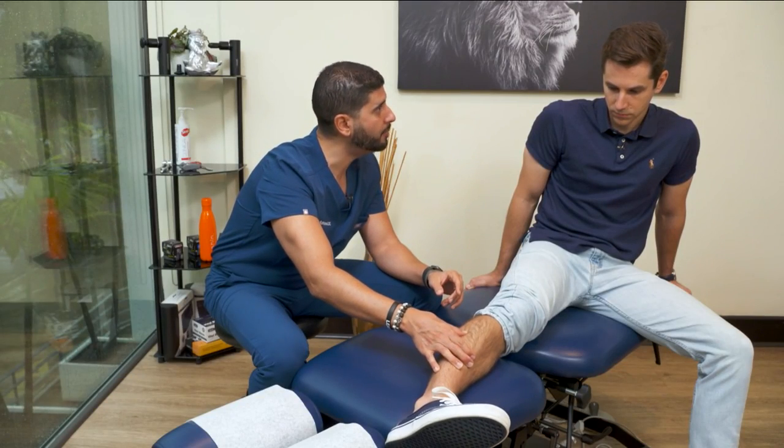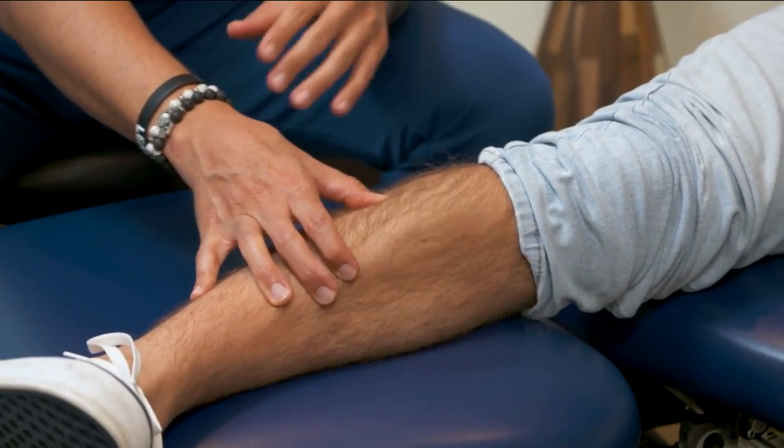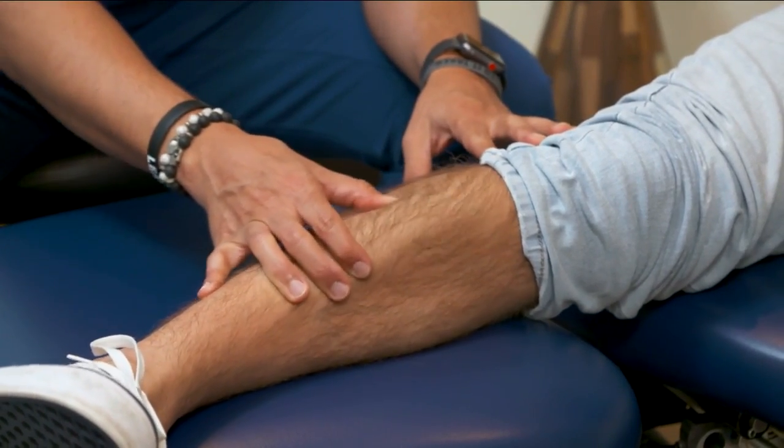You don't want to wind up, you want to go against it. What you're doing is unwinding that tissue that's around the fascia, around the area. So you're just going counterclockwise, just like that.